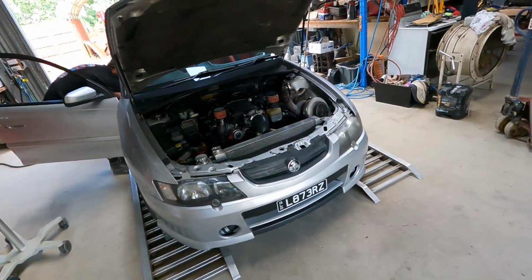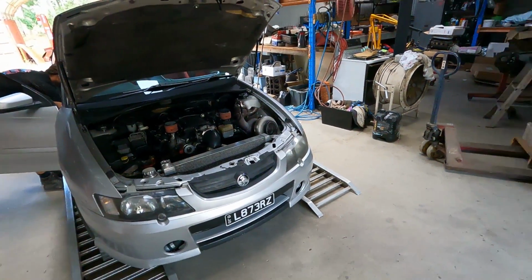So it's out here now. We can actually chuck the AFR in it, see what's going on with the thing, try and figure out why it's breaking down under load. And yeah, hopefully get this thing sorted nice and easily and quick.